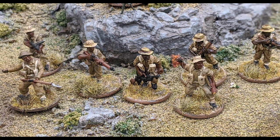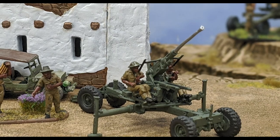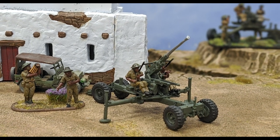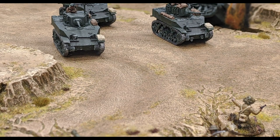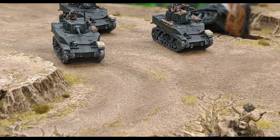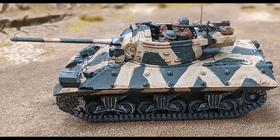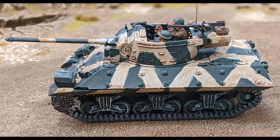Right, what drew me to the Indo-Pakistani War of 1965? Well, it's a much neglected war, despite being some very large tank engagements, with up to 200 or 300 tanks being involved at any one time. It was the largest tank battles post-World War II until the Arab-Israeli conflicts.